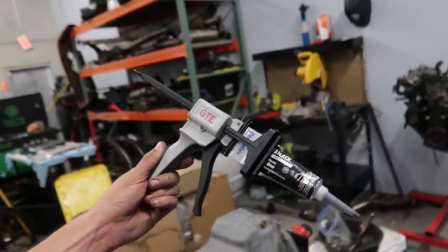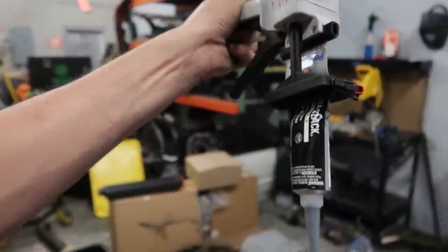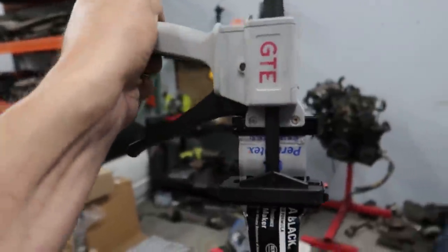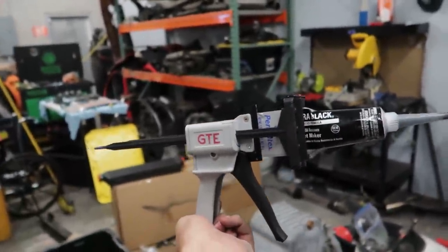I have to say, this little tool that James brought me is absolutely amazing. It's so good. You just put any tube of RTV in this and it turns it into a silicone gun. And as you can see, as you use it, it thins out the tube all the way to the end. I almost want this just for my tube of toothpaste at home.